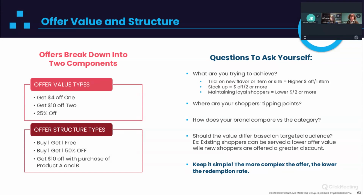So if it's a new item or trial size, stick to that one item, stick to the minimal purchase needed. If you're looking to do a stock up, there doesn't necessarily have to be a higher or a lower price point. I think what's more important is you want the offer value to include more than one unit. In terms of maintaining loyal shoppers, you don't need the higher dollar incentives. Higher dollar incentives should be reserved for gaining new shoppers or trial on a new item. So in those types of situations, we recommend a lower dollar amount. And again, if they're loyal shoppers, they're probably willing to buy more than one item.